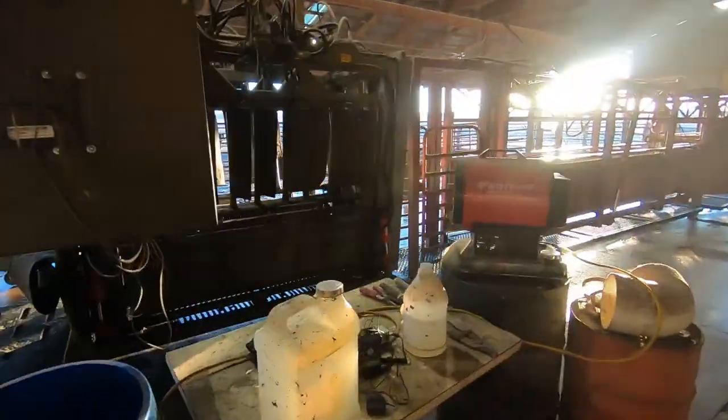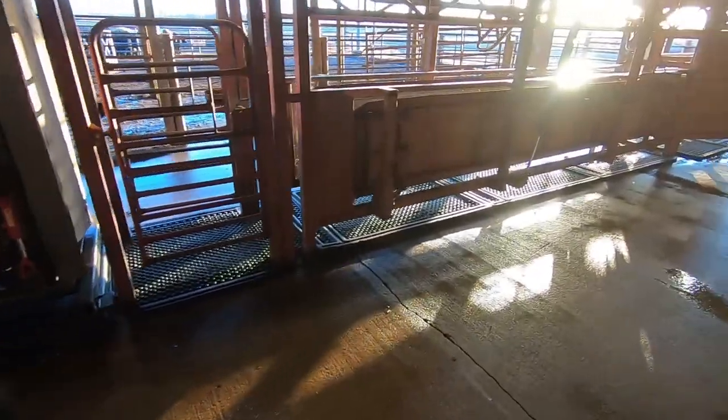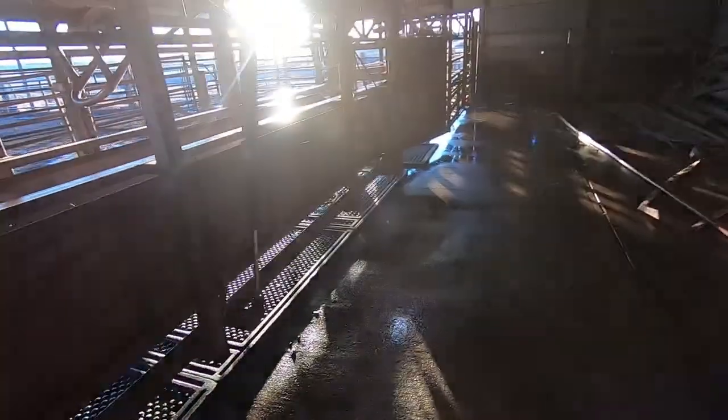She's clean now. She is clean. Look at that. You can see the floor. You can see the mats.